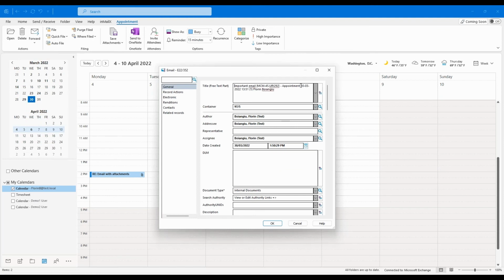And you notice what we do in this instance, because in Content Manager, an email and a meeting or an appointment have the same icon. You can configure Emailbox to add the word appointment to its title if you want to. So that's why it says appointment, and then that's the date, time, and so on.